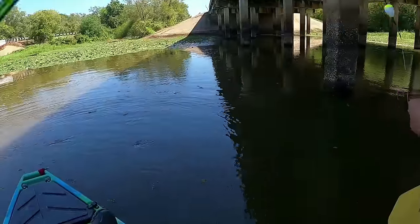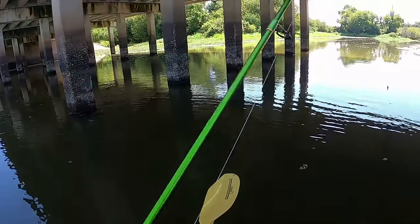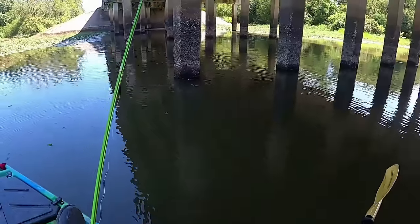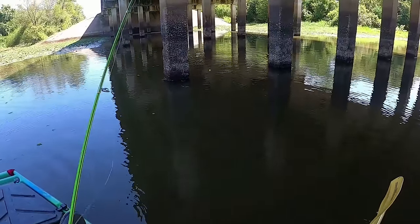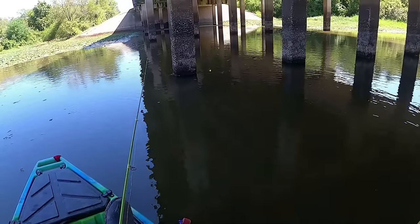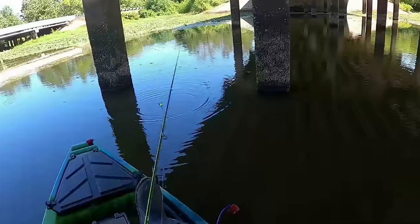I will say this, guys. There's a lot more bait in this creek than there was at this time last year. Now, I don't know why, but there's bait everywhere. If your creek has bait, the better chances of there being crappie in that creek.